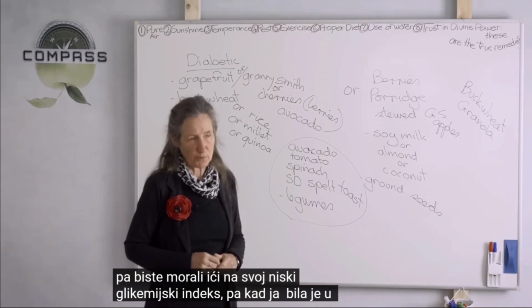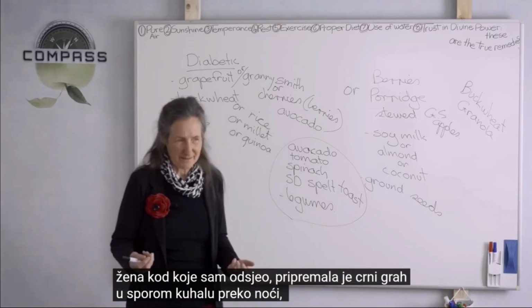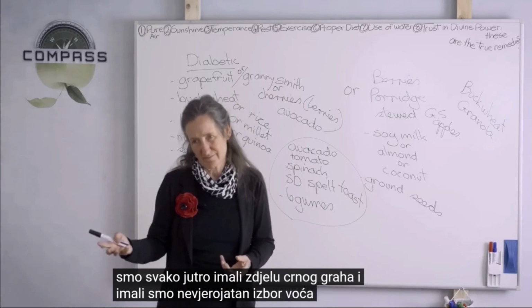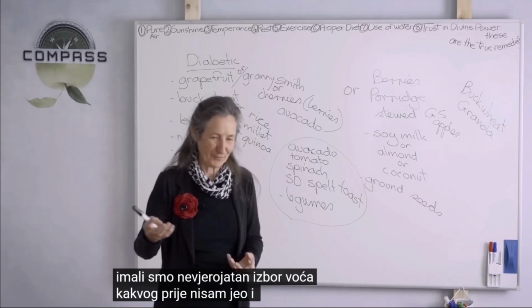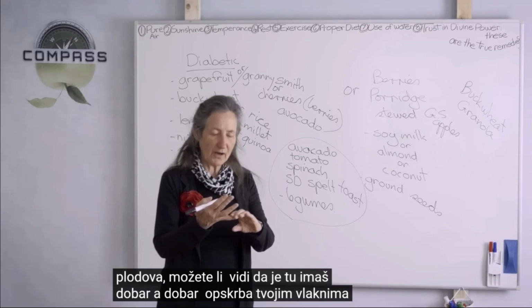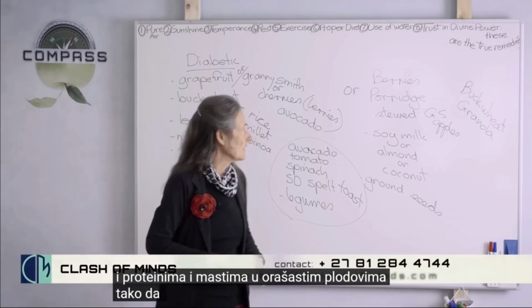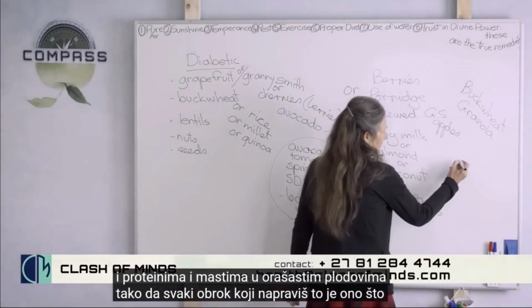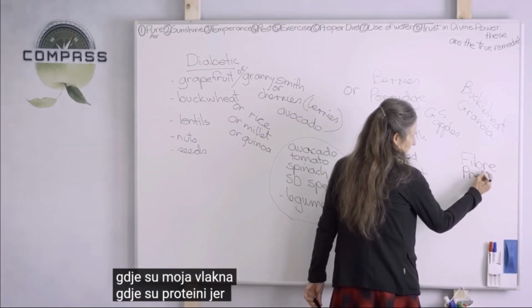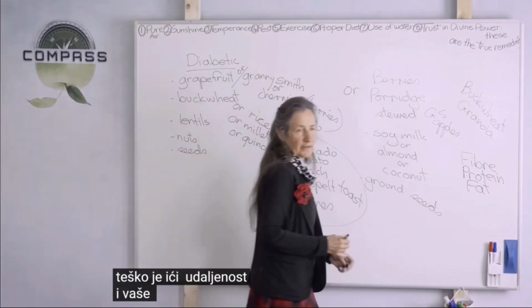So when I was in Singapore, the lady I stayed with, she did black beans in the slow cooker overnight. So every morning we had a bowl of black beans, and we had an amazing array of fruits that I'd not had before, and nuts. Now can you see that you've got a good supply of your fibre and proteins and the fats in the nuts? So every meal you make, that's what you're looking at. Where's my fibre? Where's the protein? Because if you don't have enough protein, it's difficult to go the distance. And your fats.